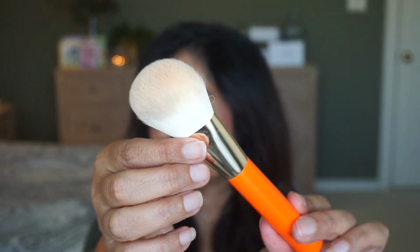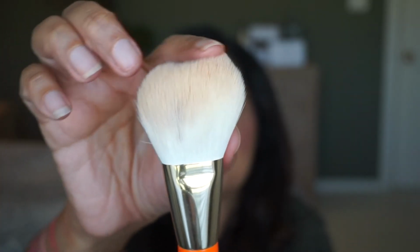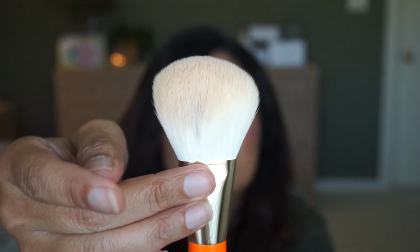Now the last 2 are kind of my least favorite. This one's my very least favorite, though I could still use it, and this is the 301, the large bronzer brush. You can see it's tapered, and it has that dome top. This one is very soft. I do like the bronzing brushes from Sonia G. Those just work a little bit better for me. But this is very nice. I'll still use it, but it's probably one that I won't reach for a lot because I have the Sonia G. Don't get me wrong, this one's not bad, but I would reach for the ones that I have from Sonia G more than this one for a bronzer.